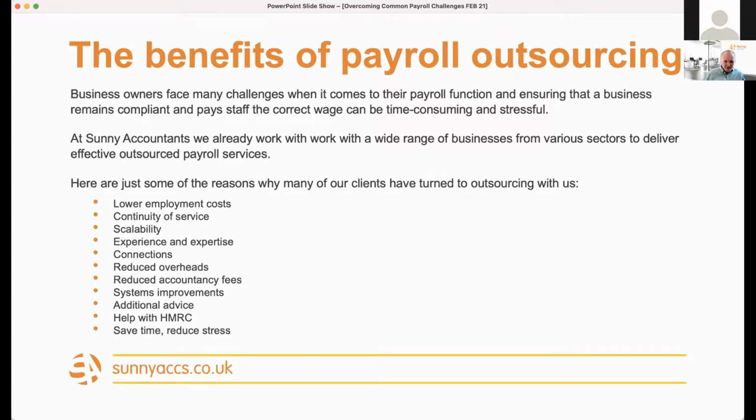Connections. By working with the payroll team within a firm of accountants and tax advisors, businesses often gain access to experts in other fields who've got close connections or the expertise to deal with difficult or obscure matters. This may include quicker access to trusted advisors in other fields such as employment law or recruitment.